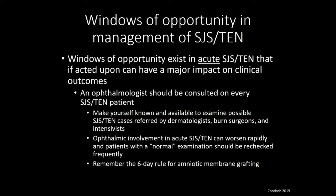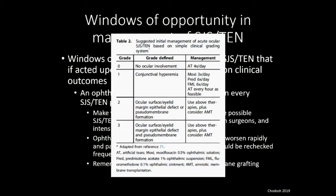I like to try to follow Darren's 6-day rule for getting the amniotic membrane graft in when the patient has an indication. So I like Sotozono's classification because it's so simple, it's so easy to use, and any patient with eyelid surface, eyelid margin defects, or pseudomembrane formation gets amnion unless they refuse it. I don't have to think real hard. The fellows don't have to think very hard. And at 4 in the morning, no one wants to think very hard.